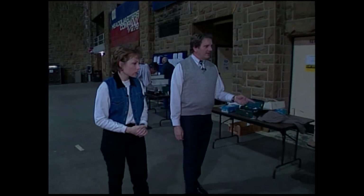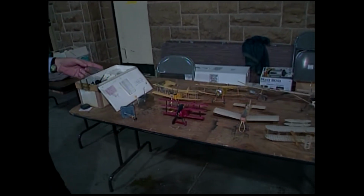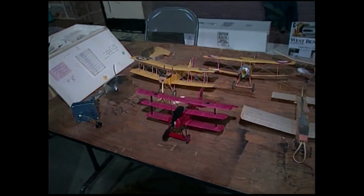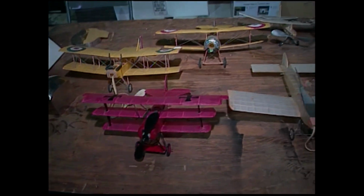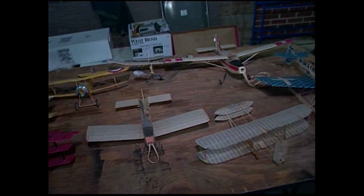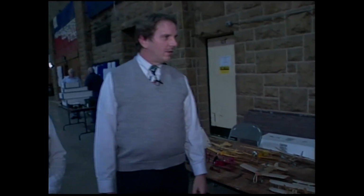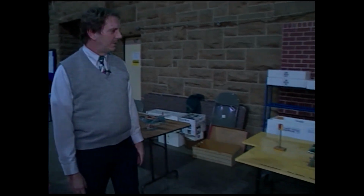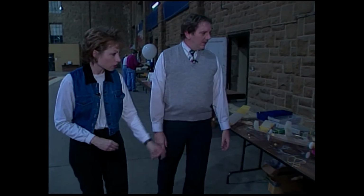We've got the little replicas of real airplanes, little miniature replicas. They're judged on their static appearance, on how realistic and how they conform to the actual structure with the struts and such. There are other models that are strictly for duration, that are timed just on how long they stay in the air.